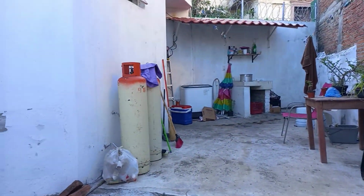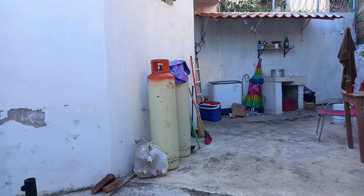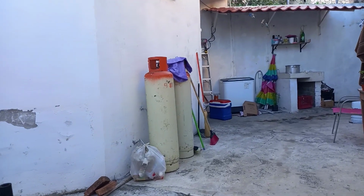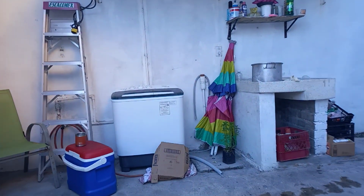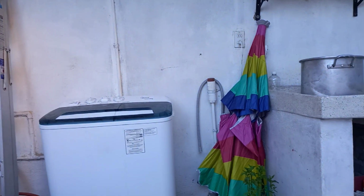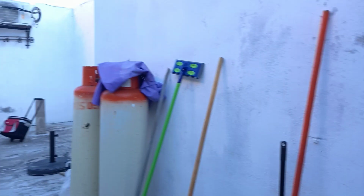So this is a good sized space. The house, of course, has no basement. Most houses here don't. So it's kind of our storage space / patio. Really, I'm the only one that sits out here and uses it. And then Lupita uses it to do the laundry. She's got an apartment-sized washer that I bought online. No dryer. Don't really need a dryer. There's always lots of sunshine.